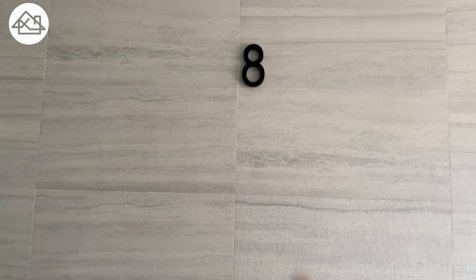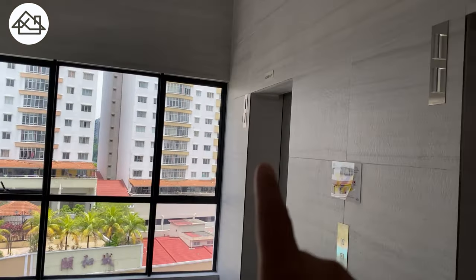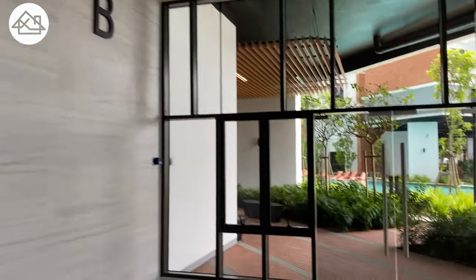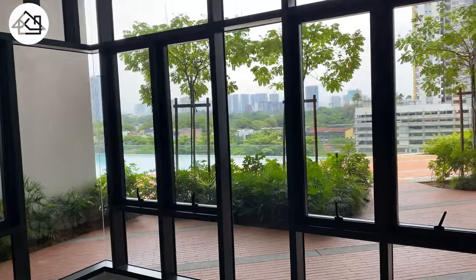Okay, here we are at level 8. This is the first floor with the facilities. There's one lift, one fire lift, two lift, three lift. So one floor is served by three lifts and one fire lift. Let's go and take a look at the facilities. This entrance is from Block B, and this is the swimming pool here. Let's go and take a look, alright?